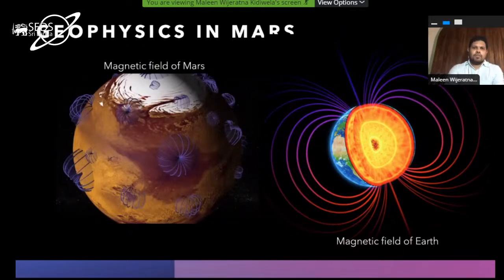For example, one of the biggest things that we can do is observing the magnetic field. A magnetic field is literally something that is produced by the rotation and the molten core present within a planetary object. For example, the Earth's magnetic field is made because the Earth is rotating on its own axis. Because of that, there is circulation of magma inside the mantle and the inner core, the outer core. And because of this motion, it creates this dynamo effect, creating the magnetic field.